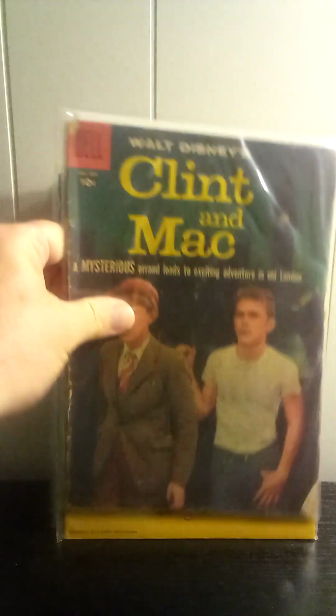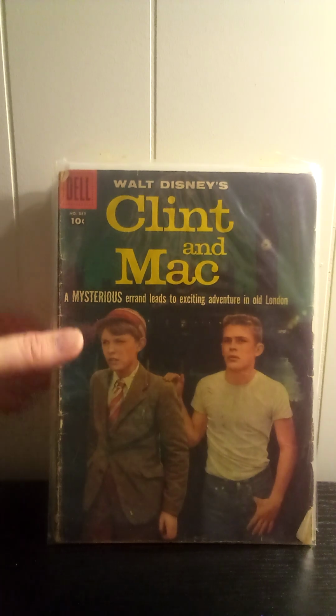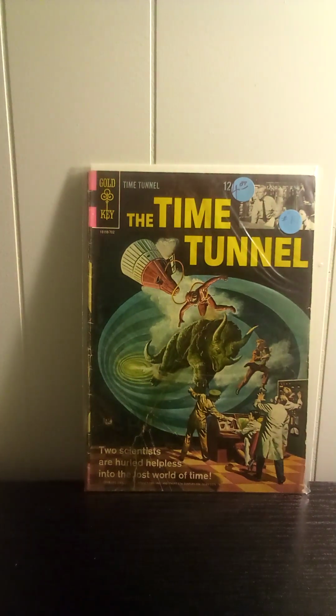Got another Dell Four Color, Clint and Mac. Not really familiar with this series from Walt Disney, but thought I'd pick it up. Found a copy of Time Tunnel, number 1. For those of you who are of a rather seasoned age, you remember this was a TV show back in the mid-late 60s. Just a cool sci-fi show that was on TV, so picked it up.